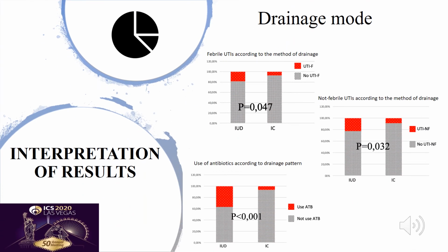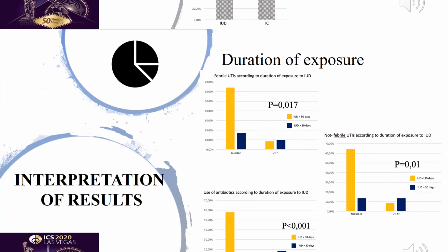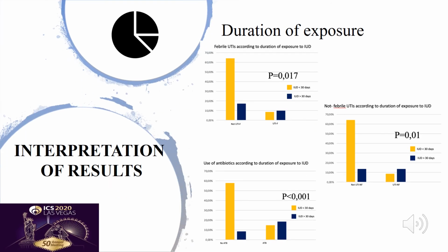Indwelling catheter was significantly associated with a higher risk of febrile, non-febrile infection and antibiotic use. A duration of exposure greater than 30 days of indwelling catheter was significantly associated with a risk of febrile, non-febrile infection and antibiotic use.